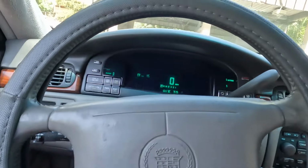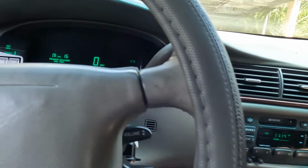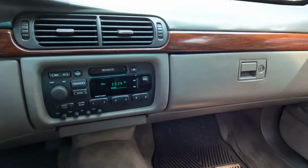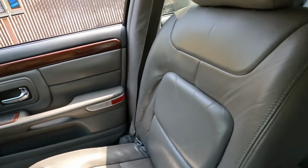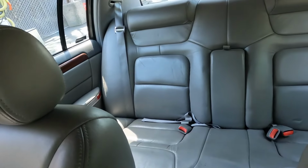Lowe's Cars and Adventures, we're back at it again with another video, you guys. So today we got another flip video for y'all. Just picked up this Cadillac DeVille right here, 131,000 miles. Got it from an old person. They took good care of it. So we're gonna get it washed up today.